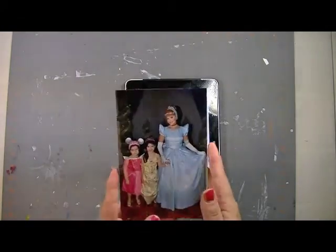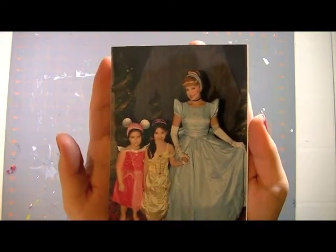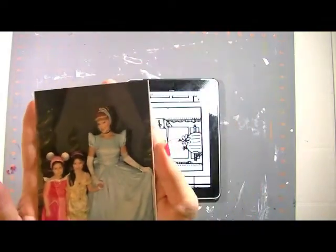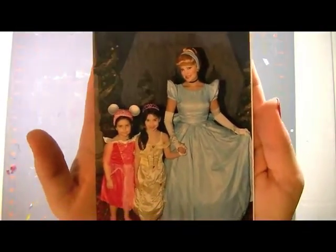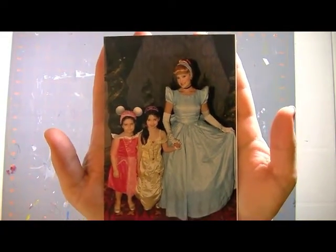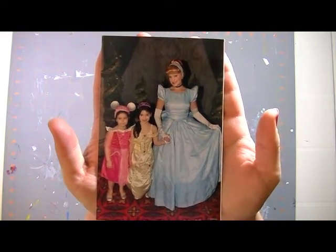And so what I'm going to do is I'm actually making it into a single photo layout because I have a bunch of these photos that we got done at Disney World that I'm trying to get scrapped, and this is actually the first one I'm scrapping. So these might come out in a different order than what they were actually scrapped once they're uploaded to YouTube and to my blog. But this is one of the photos that we got done at Cinderella's Royal Table before you go up to eat dinner with the princesses.